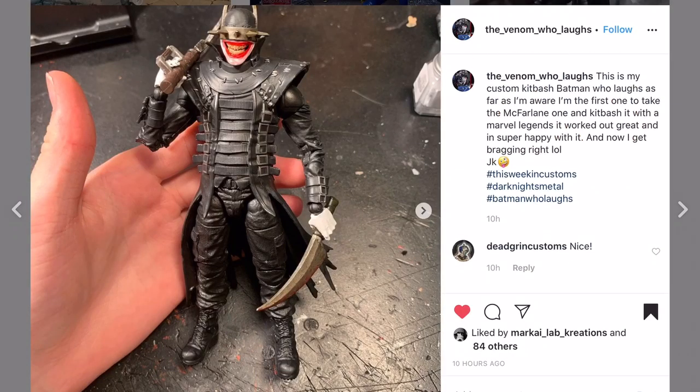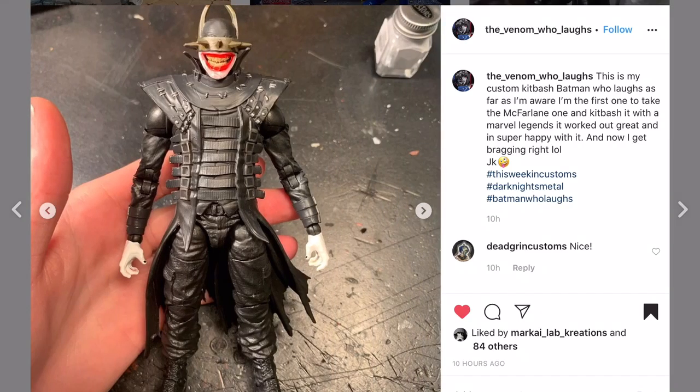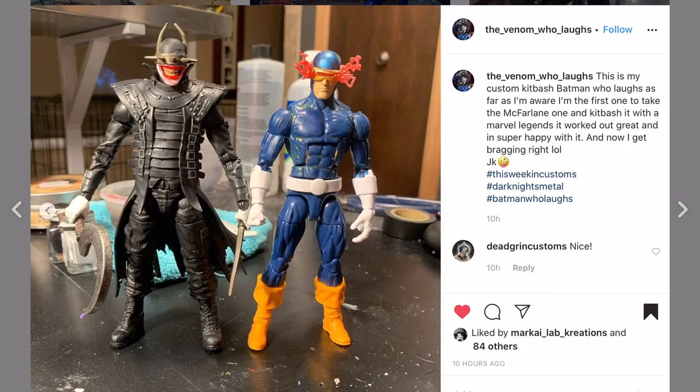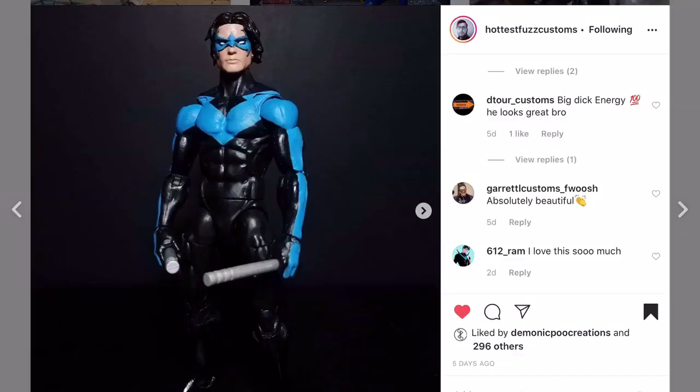All right, the Venom Who Laughs. He has done a kit bash, and I think he's right. He says he may be the first one who's actually kit bashed the McFarlane figure onto a Marvel Legends body. And I already like the proportions of this better. I thought the McFarlane one looked a little bit too stretched out. I haven't actually seen it in person, I've just seen people do reviews, but that does look great.